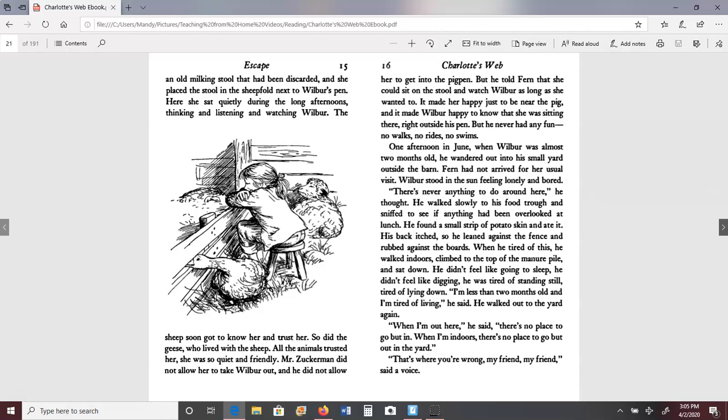Mr. Zuckerman did not allow her to take Wilbur out, and he did not allow her to get into the pig pen. But he told Fern that she could sit on the stool and watch Wilbur as long as she wanted to. It made her happy just to be near the pig, and it made Wilbur happy to know that she was sitting there right outside his pen. But he never had any fun. No walks, no rides, no swims.